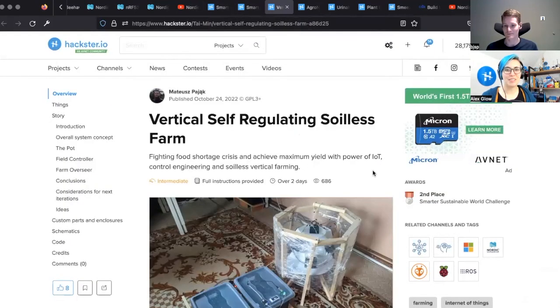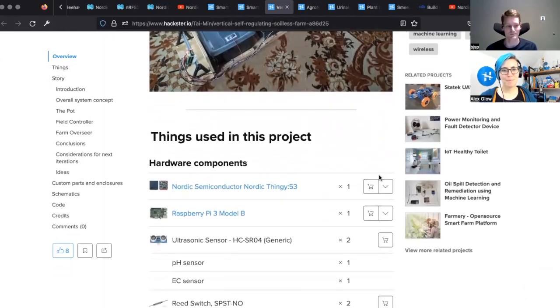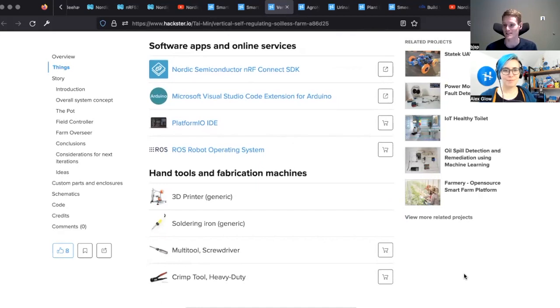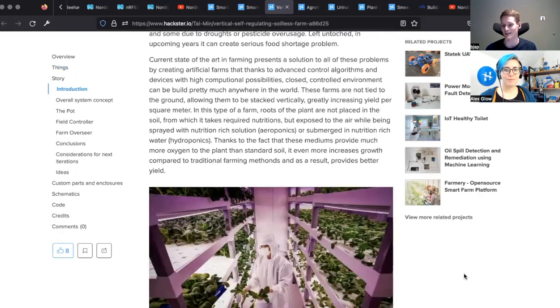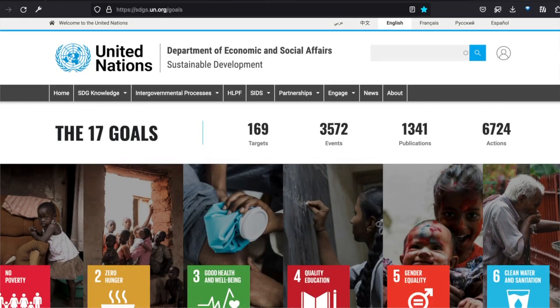Yeah. In second and third places, we've got a soil-less, self-regulating vertical farm. Definitely, yeah, and it's really cool, and this is what we as Nordic really want as well. We want to encourage our customers to build these sustainable products and solutions that allow us to meet the sustainable development goals the UN has set.